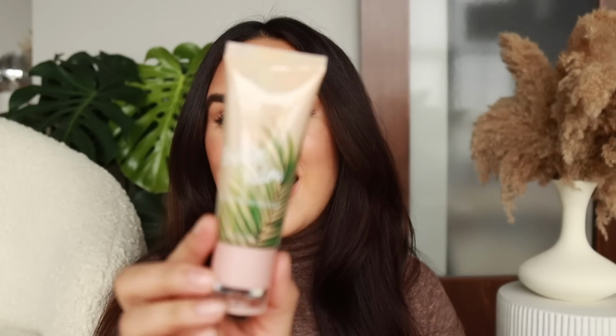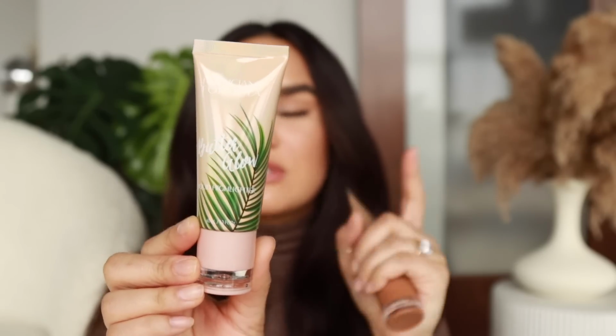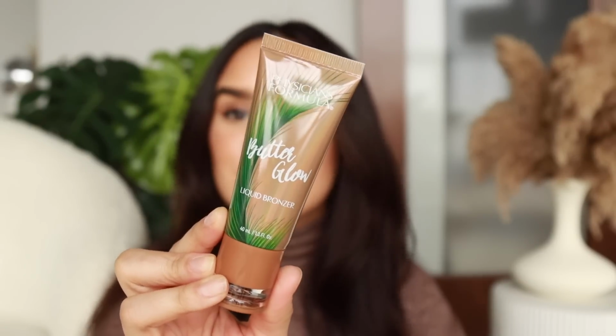Two of these products are from Physicians Formula, part of the Butter Glow line, which I feel like, isn't the Butter Glow line part of the butter line, because it all uses that murumuru butter. That's the appeal of this line. Anyway, super excited about both of these products. So I got a liquid highlighter, and I wish this would focus. So there's the liquid highlighter. This one's in the shade Glow, and then the liquid bronzer, in the shade Bronze. So can't wait to try these.